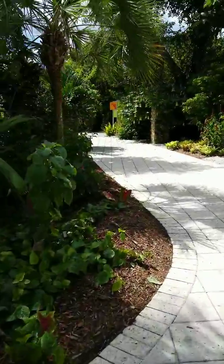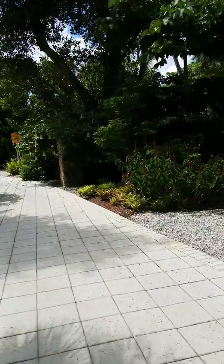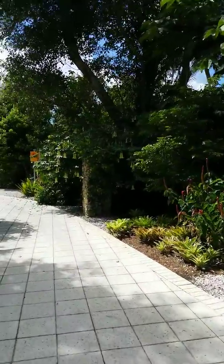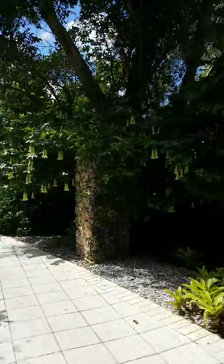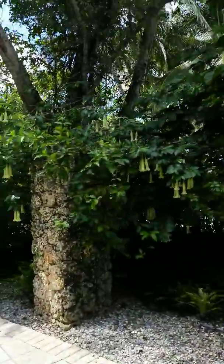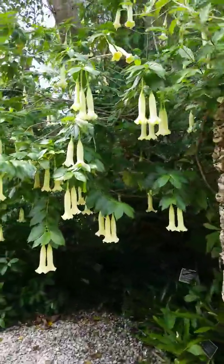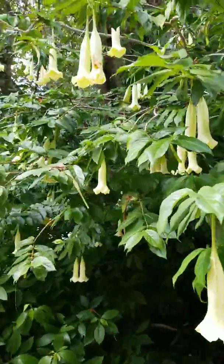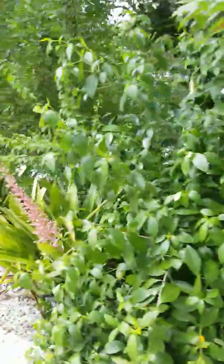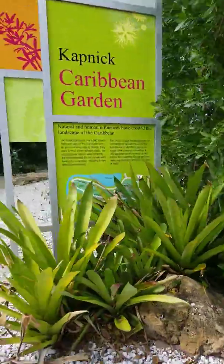And look at this trumpet tree. This is just so beautiful. You're gonna see different things blooming. This has a very strong smell. This is where the Caribbean gardens are. It's right at front.